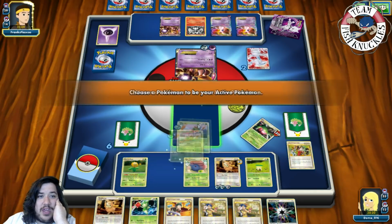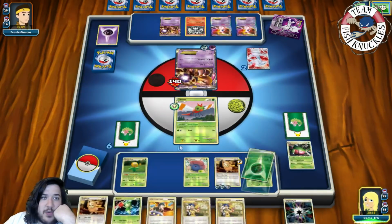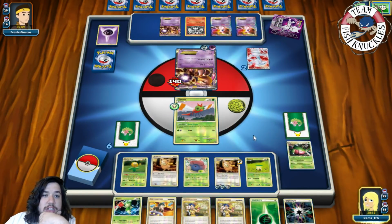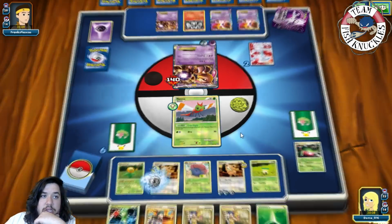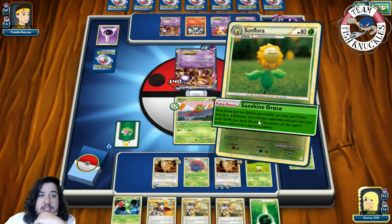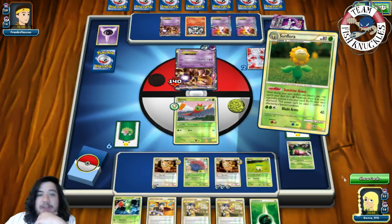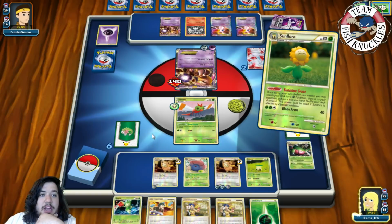So yeah, we'll set up the Yanma. I think we have enough Yanmegas left, so we get a Grass Energy. We will actually put down Teddiursa, put a Rainbow Energy on it. Use Sunshine Grace to grab a... Wait, do we have enough cards in our hand? Yeah, we have Judge. That's fine. So grab Yanmega. Okay. So putting Yanmega on the active spot.